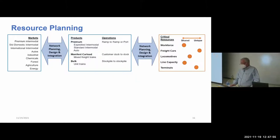it's highly shared, right? So I'm sure you all know this, but in case you don't, railroad train crews are geography specific. Railroad train crews don't run from Chicago to Los Angeles. Railroad train crews run from Chicago to Effingham, or Chicago to St. Louis, right? All the time, back and forth, back and forth, back and forth. Today, they may operate a manifest train. Tomorrow, they may operate an intermodal train on their territory. They're shared between the service networks.